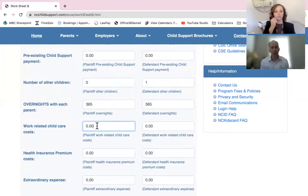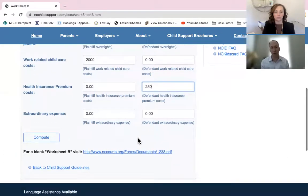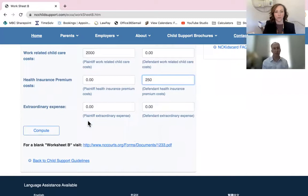And then you put in your work-related childcare costs that we talked about earlier, and your monthly health insurance premium. Note that this is the health insurance premium, not copays and deductibles and braces and all of that kind of stuff. This is just the monthly amount that you pay for medical, dental, and vision insurance, and for the child portion only, not the total cost. And then you put in any extraordinary expenses. Once you've got that included, you just hit the compute button.